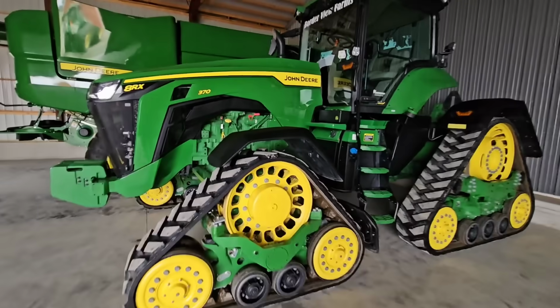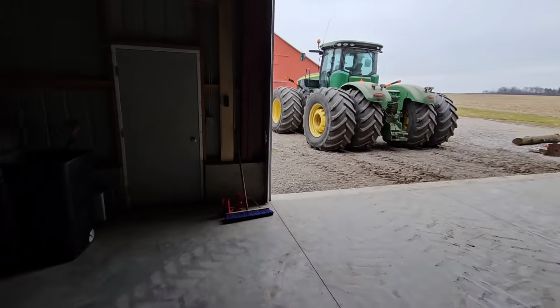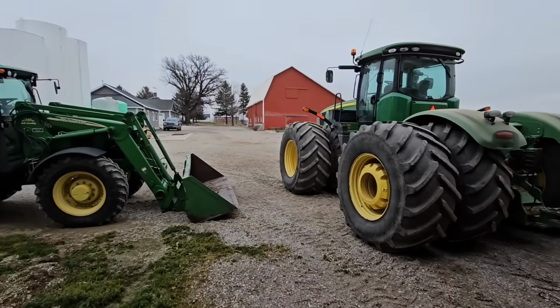Okay, we'll see you in March. And I'll be out here before that, but it probably won't move until March. Guess we get a planter out before that.